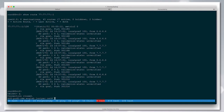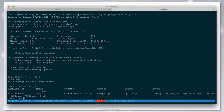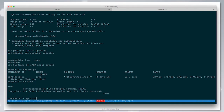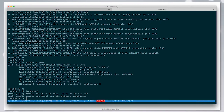Here I want to show you when we are in the POD. We log into the Linux VM, which is simulating the data center servers, and here we are seeing that cRPD is running as a Docker container. We can log into this Docker container and we see the interfaces that have been configured on this Linux shell. One of them is the GRE interface that I want to show you. So this has the remote and local endpoints as we described.